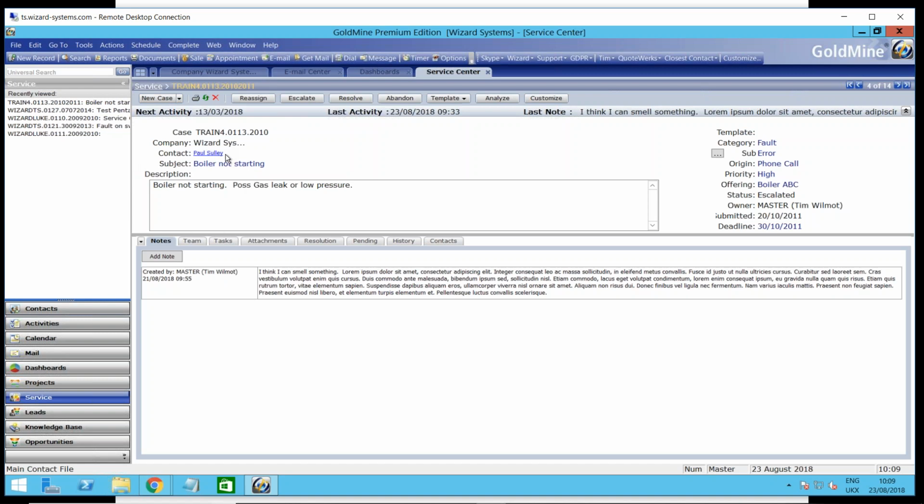Who at that customer is affected by this issue? Give me a brief subject of this issue. Then below that, a big notes box, a bigger description of this issue. Over on the right-hand side, now template. You might be familiar with templates in GoldMine, for example, opportunity templates. But in your company, do you get calls of a very common, repetitive nature? Lots of things in common with those sorts of calls that you get. Well, you could create templates in the service center to help you save time. So when you create a new call, you can actually create them from the template. So it actually pre-populates some of these fields for you. Saves an awful lot of time.